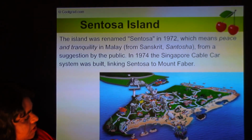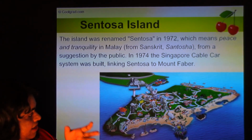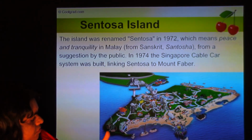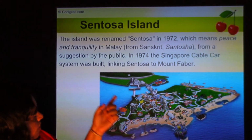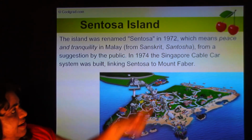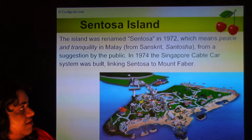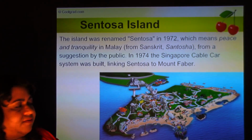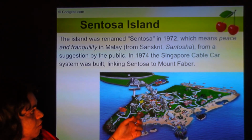Sentosa Island. So if this is Singapore, there's a cable car ride, and you take the cable car to go to Sentosa Island. The island was renamed Sentosa in 1972. Sentosa means peace and tranquility in Malay, from Sanskrit, Santosha. Sentosa is the variant of that, from a suggestion by the public. And then in 1974, the Singapore cable car system was built, linking Sentosa to Mount Faber.